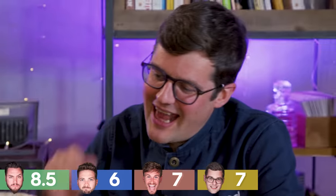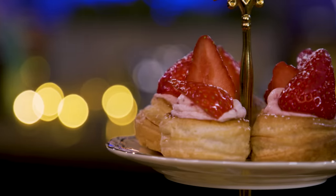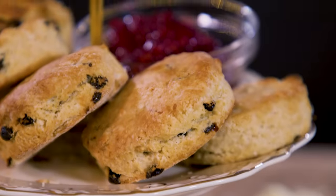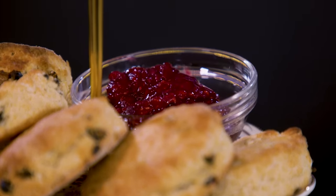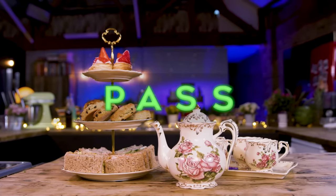I would give myself a 7. It's definitely a pass. I mean, I basically made sandwiches in a pot of tea. And actually, in an hour, I think that's really quite impressive. And I think there's tiny tweaks you could do to each of it. But if that rocked up at an afternoon tea that a mate's made for you, great. That's a pass. Absolutely. Well done, lads.